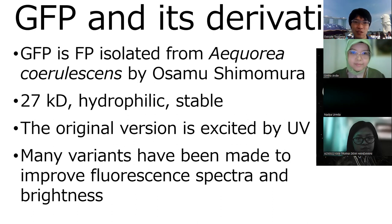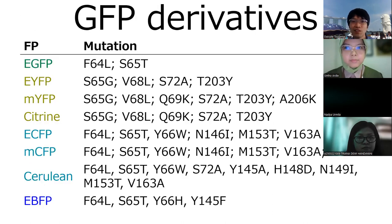The good thing about GFP is that it's small, 27 kDa, and hydrophilic and stable. Easy to handle. The original version of GFP is excited by UV, but later many scientists got interested in GFP, and a lot of variants have been made to improve the fluorescence spectra and the brightness of GFP. These are the GFP derivatives.